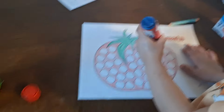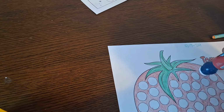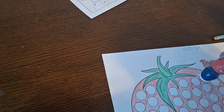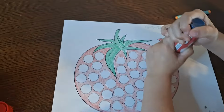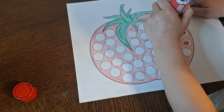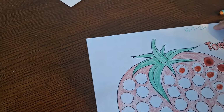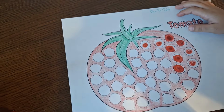Okay, she is. Oh, I think you need to shake it. I did. Let's see. The ink is not. That's okay. I can do it. There we go. Okay. That's okay with that. Yeah, that's okay. You can kind of wiggle it around like this so that you can get the whole spot. Okay.